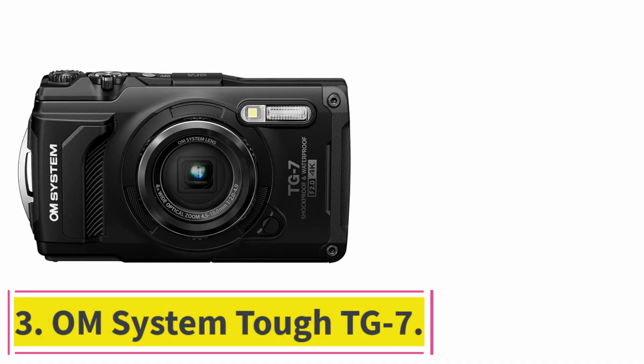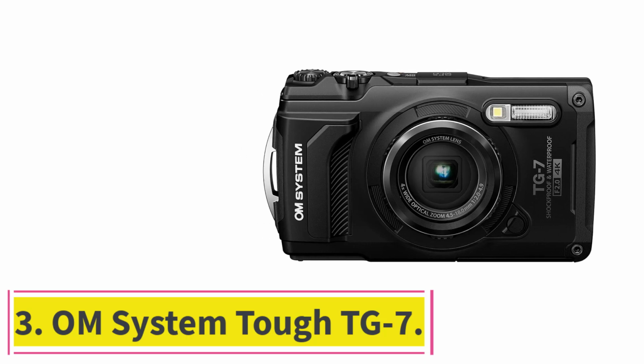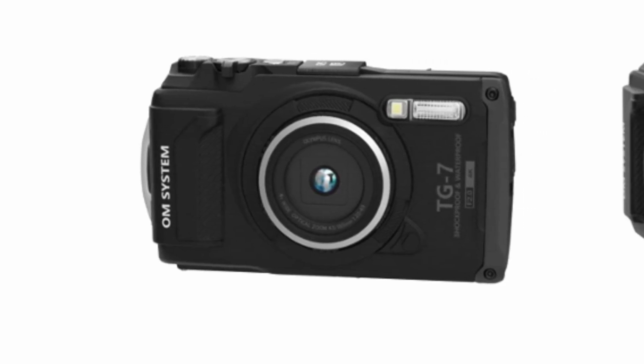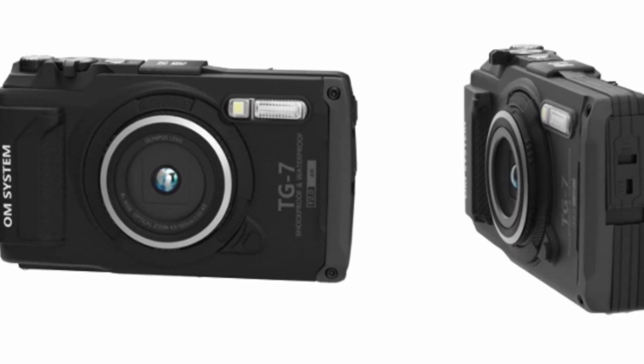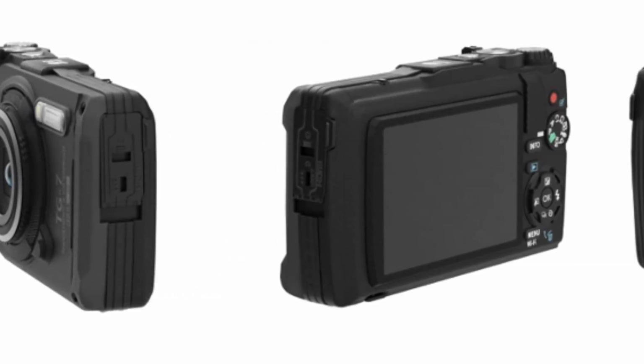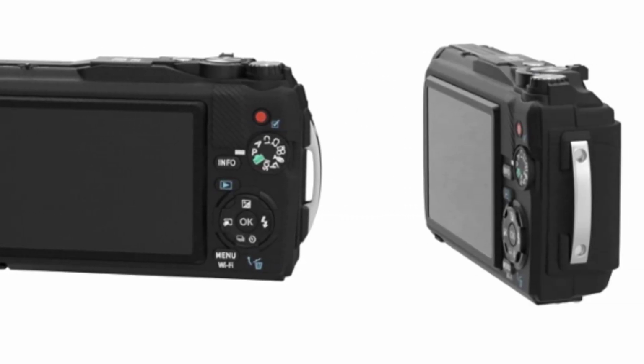At number 3, OM System TG-7. The OM System TG-7 is a rugged, waterproof compact with a 25 to 100mm equivalent zoom lens. It is fully waterproof down to a depth of 15 meters, 50 feet. The OM System isn't the only rugged waterproof still on the market, nor the cheapest, but it has several major factors in its favor.